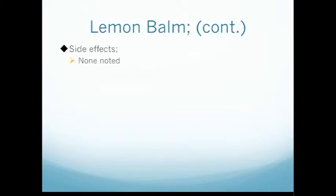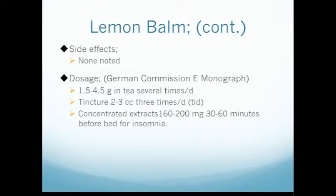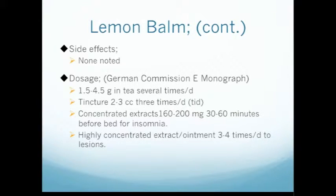Side effects, none noted. The dosage, according to the German Commission E monograph, is 1.4 to 4.5 grams in tea several times a day, or tincture 2 to 3 cc's 3 times a day. Concentrated extracts of 160 to 200 milligrams can be taken 30 to 60 minutes before bed for insomnia. Highly concentrated extract or ointment can be taken 3 to 4 times a day for skin lesions. It's frequently combined with other plants.